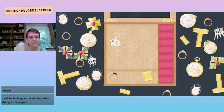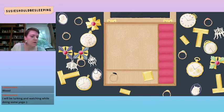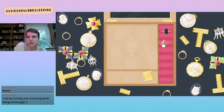Jewelry box. Okay, so let's start with rings.